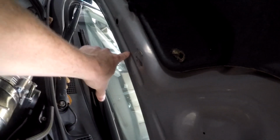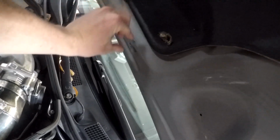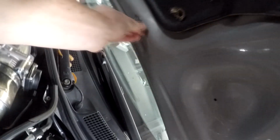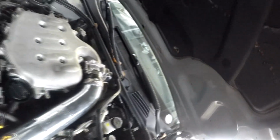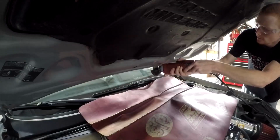So we got the cutter, and we're gonna start cutting a nice square piece out of the hood today. Then I'm gonna grab some hose from AutoZone, slit it down the middle, and wrap it around the edge so it's not a rigid end there. So I'm just gonna lay the camera down and we're gonna get started cutting.